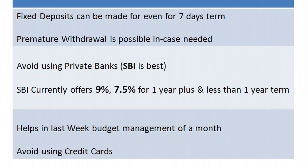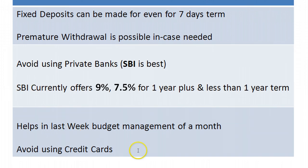And the last tip of course is to avoid using credit cards. Spend only what you have in your bank account and use fixed deposits to help manage the last week of a month. And now I will move on to showing how you can create an FD online.